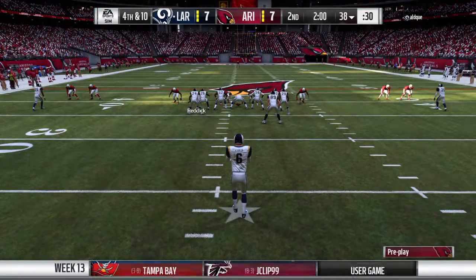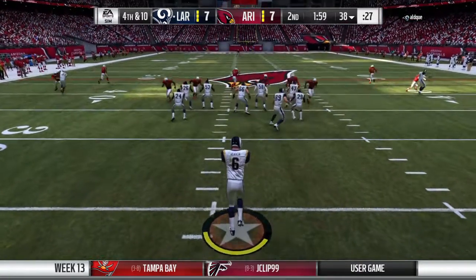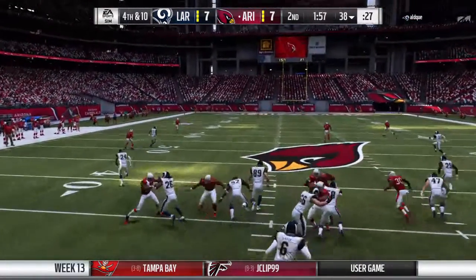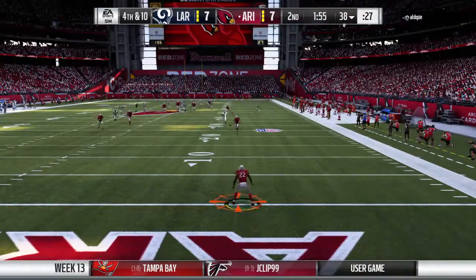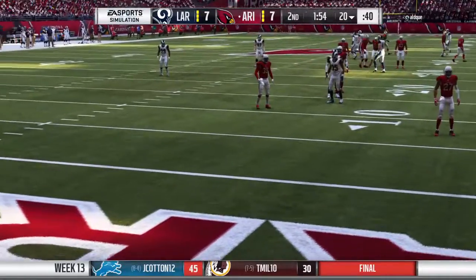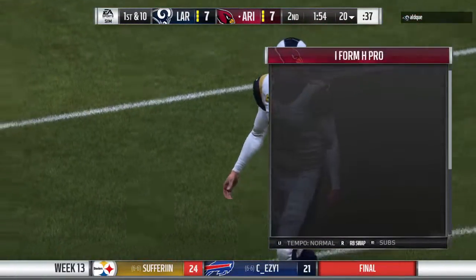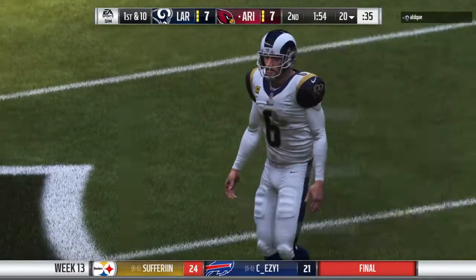Here's Johnny Hekker now as he's on to punt for L.A. His first punt, 45 yards. This looks good as well. And this is going to hit the goal line and continue on into the end zone for a touchback. Here's the Arizona offense now as they get set to take over.